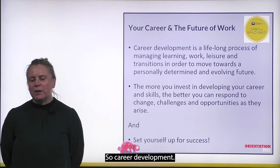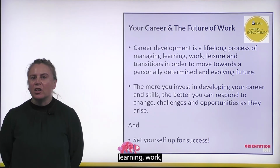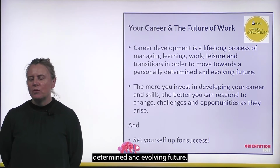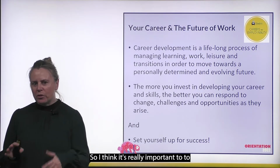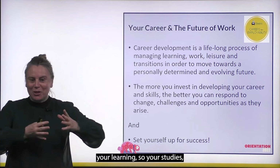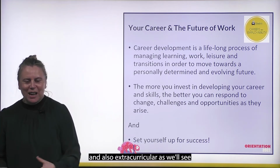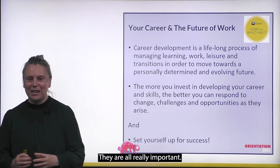So career development, what do we mean by it? It's a lifelong process of managing learning, work, leisure in order to move towards a personally determined and evolving future. So I think it's really important to look at those three aspects: your learning, so your studies, your working experiences, and also extracurricular. As we'll see as we go through our time together today, they are all really important.